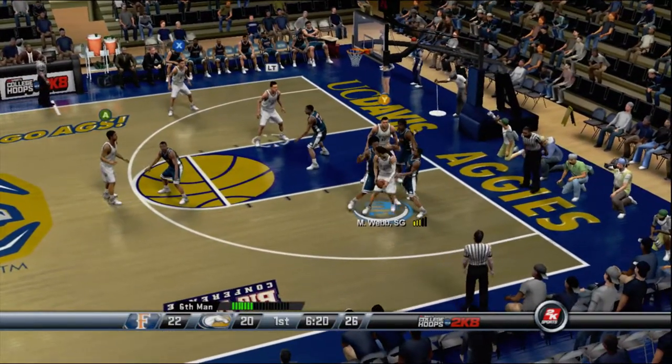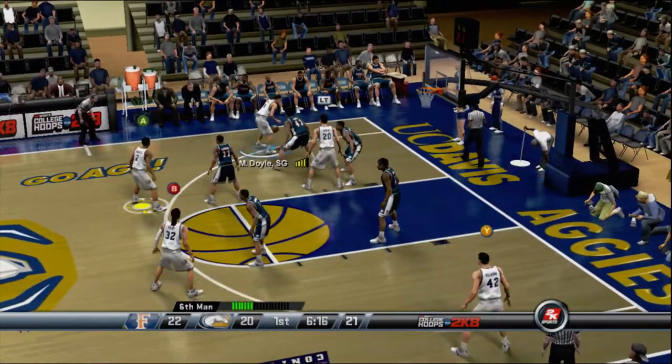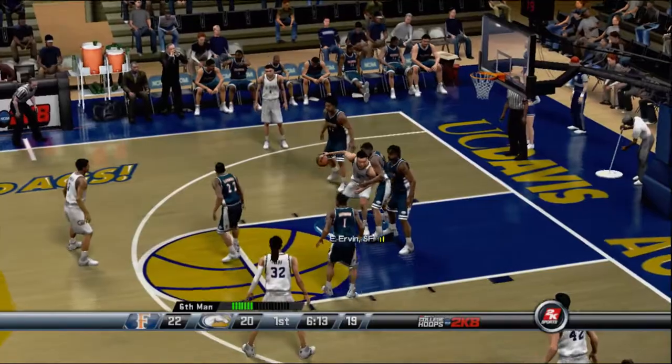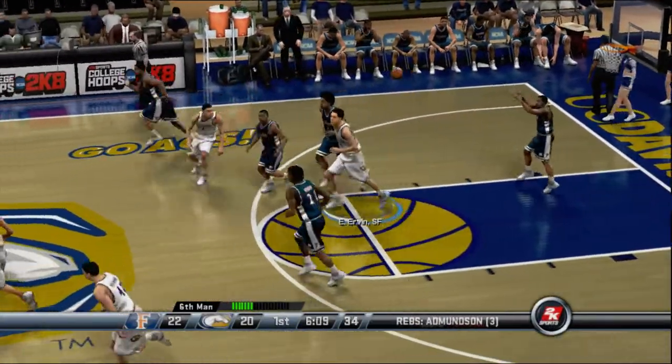Here comes the double team. Gets it left wing. Irvin beats it to the wing. Down low. Omar Irvin. Shoots from the post. Edmondson pulls it in.